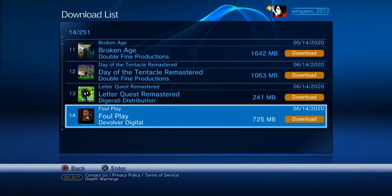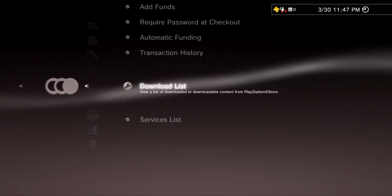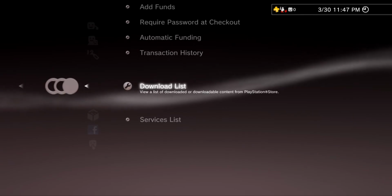Now, of course, there are more questions than answers, because once it's shut off, will I still be able to download the games, and what if some games offer updates? Many questions around there, but this is how you're able to download the games once you buy them: go to the download list, and that's where they are.